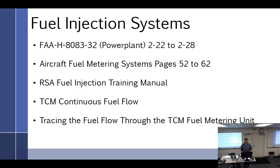All right, here we go. Fuel injection systems. The moment we've been waiting for.